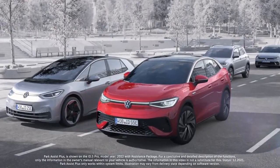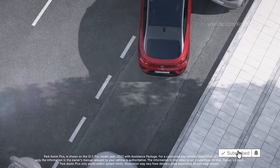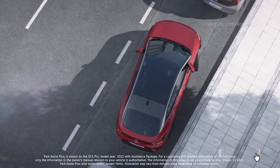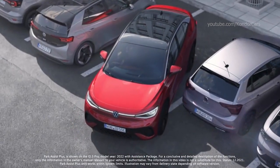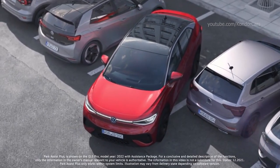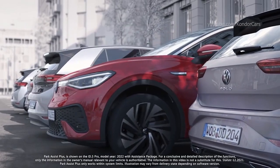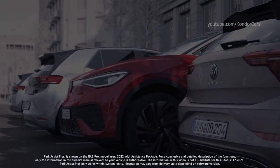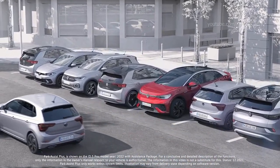On request, the assistant will park your car with the help of the field sensors and will assist you when you wish to leave your parking spot. Self-initiated parking maneuvers can at any stage be handed over to the park assistant. As always, be aware of your surroundings to remain reactive if necessary. Parking is made easy with Park Assist Plus.